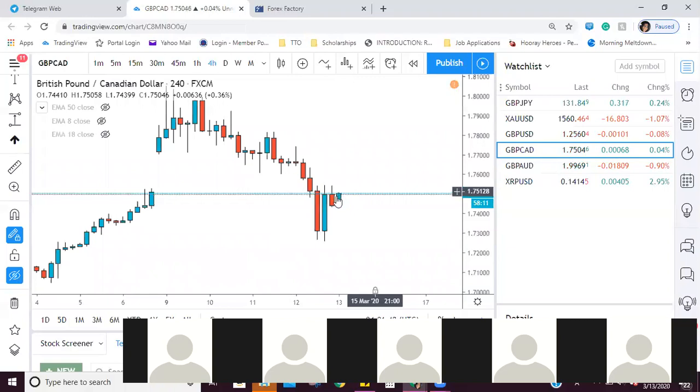If this closes, I'm telling you guys, if this closes like this, that is such a thick candle. Look at how thick that thing is. If it closes like that, we're buying GCAD. I'm telling you right now.